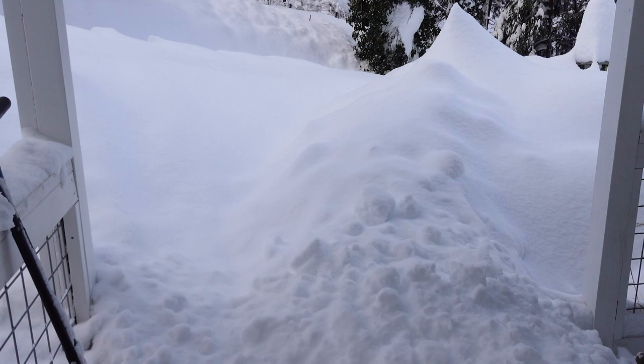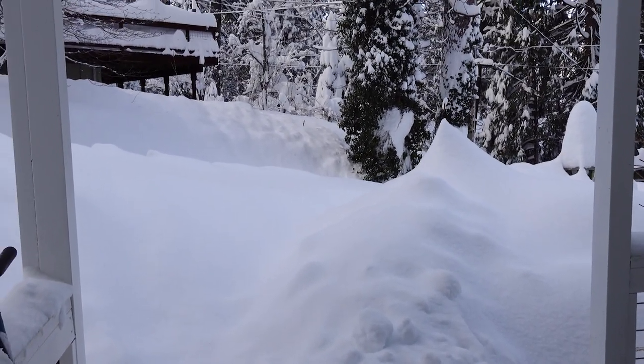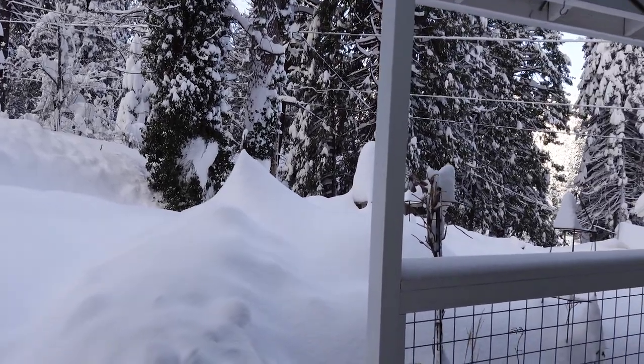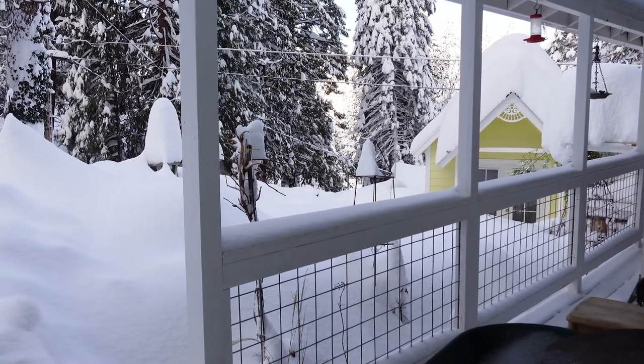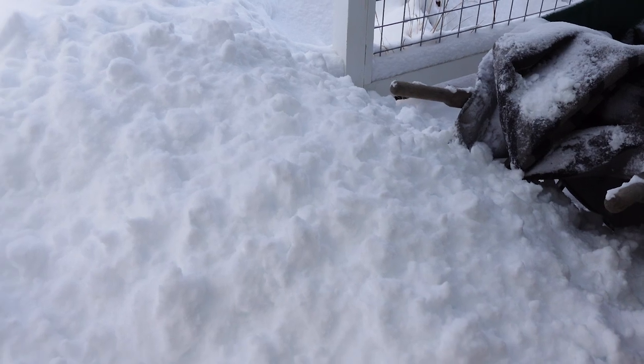But I guess I shouldn't complain too much. He did clear the road, but I can't get to the road yet. So down the side, I was hoping to go and show you down the side, but I can't because I can't walk past what the snowblower blew onto my porch.